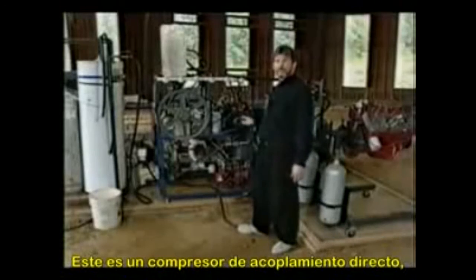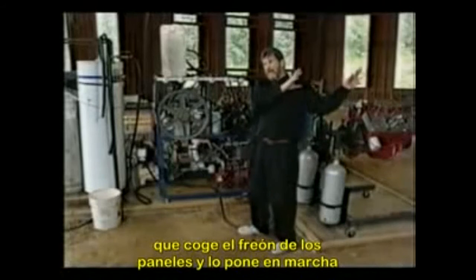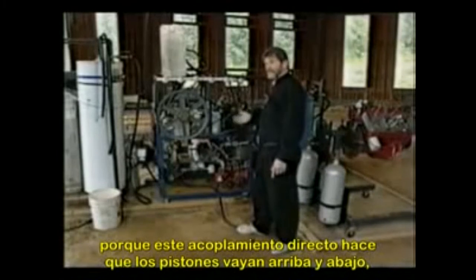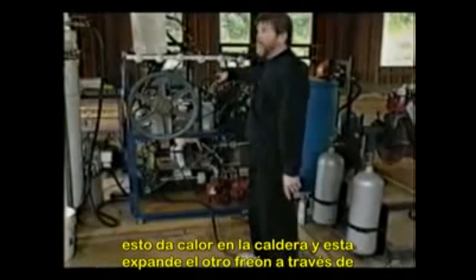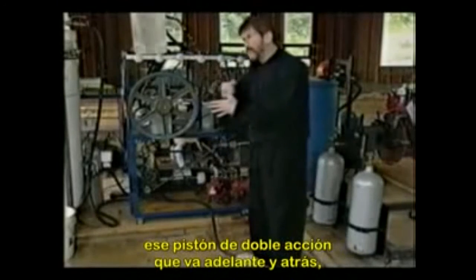This is a direct drive compressor. This direct drive compressor takes freon from the panels, and it runs that because this direct drive is causing the pistons to go up and down. That gives us heat into the boiler. The boiler expands the other freon back through that into a double acting piston that's going back and forth.